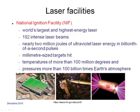When all that energy slams into millimetre-sized targets, seen on the right, it can create temperatures of more than 100 million degrees and pressures more than 100 billion times Earth's atmosphere. These conditions are similar to those in the stars and the cores of giant planets, or in nuclear weapons.